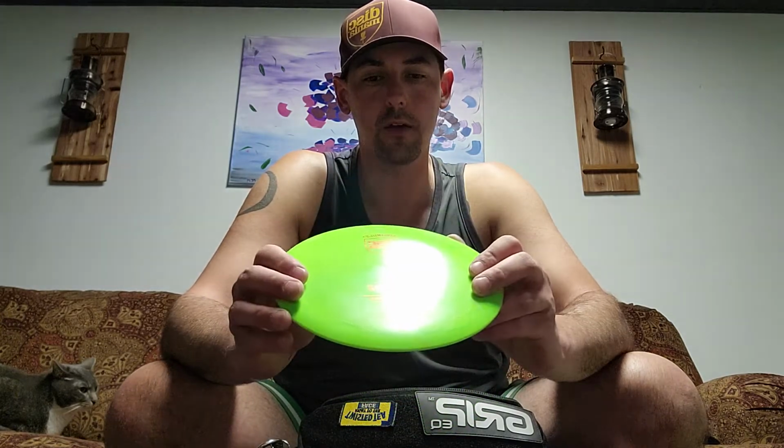Next, the last DD3, 173.5 embossed DD3. This one is definitely more stable than the other two. It's probably going to turn into a good longer forehand disc and definite headwind kind of disc. So that's staying in the bag for now too. And the Speed 12, the lip on these is so comfortable when you have bigger hands.